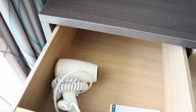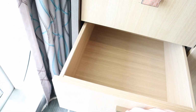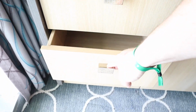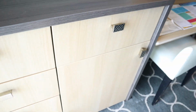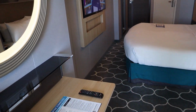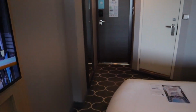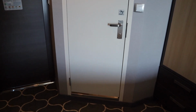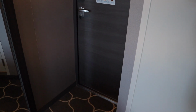And here you've got your standard blow dryer. Some more storage down below. All right, and then we'll go check out the washroom. Lots of room in this cabin, as you can see. Also, you've got a nice full-size mirror right here, so you can check yourself out before you go out for a night on the ship.